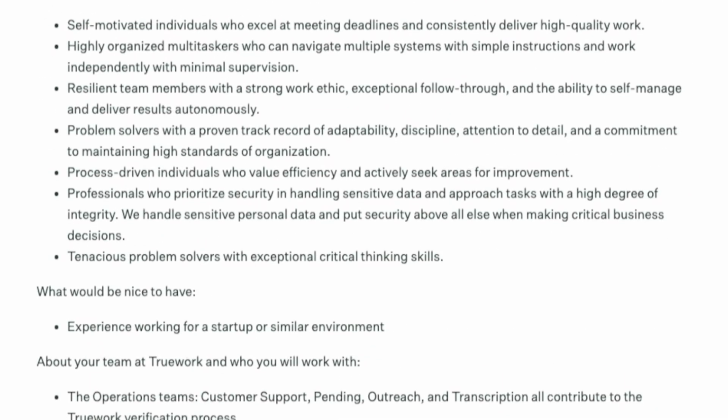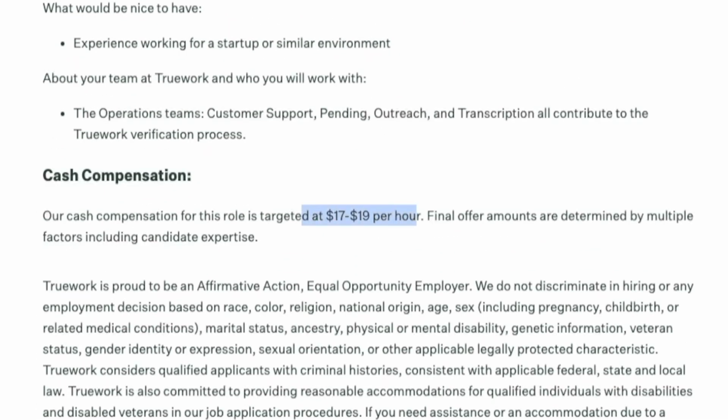Now, as far as what they're looking for, no college degree is needed for this one. Just somebody who's self-motivated, highly organized, a multitasker, somebody who can be that problem solver. Of course, you've got to have great critical thinking skills, great communication skills. Pay for this one is anywhere from $17 an hour up to $19 an hour.